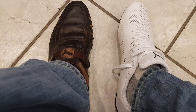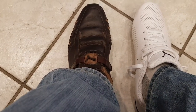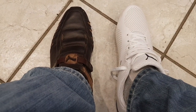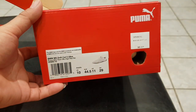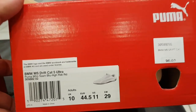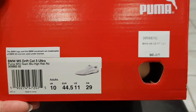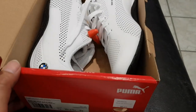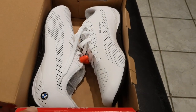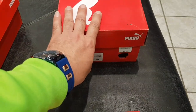Seems like it doesn't make a difference, 10.5 or 11. Normally I take 10. But Puma, they have the side, like the bottom is small. So I have to take a little bit bigger size. This is size 11. Puma price is $90. Yeah, $90. So Puma, BMW. I'ma get that. I'ma take this one.